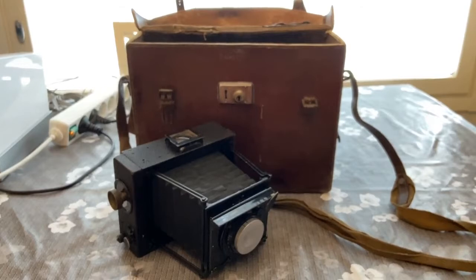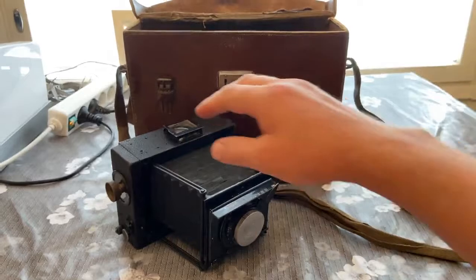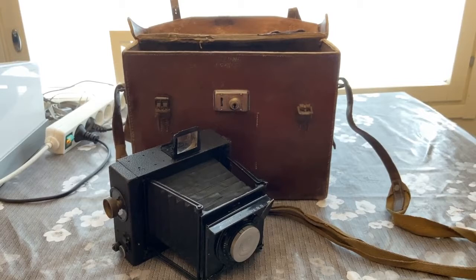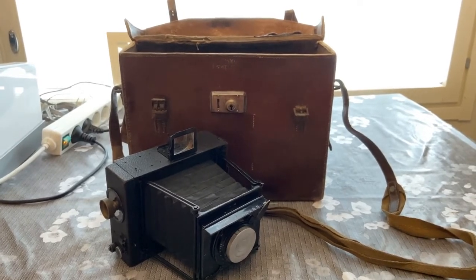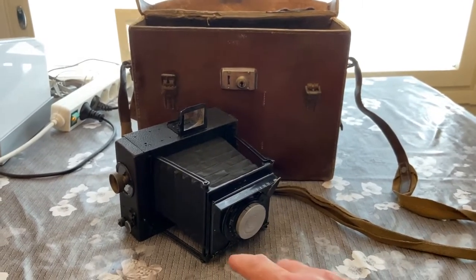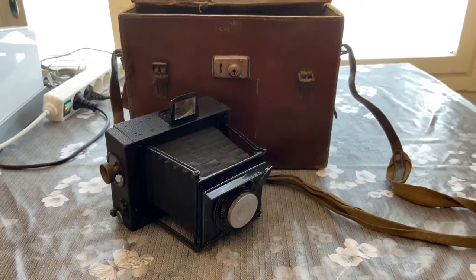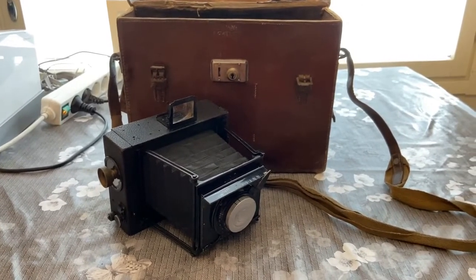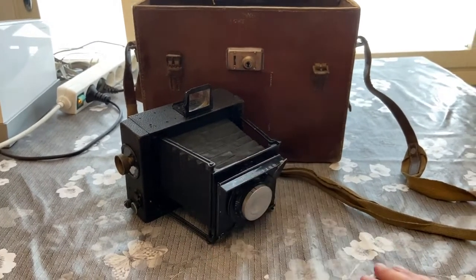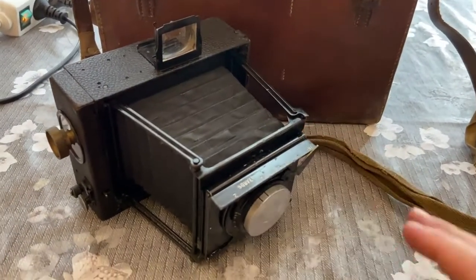ICA Minimum, or you can find it also online with Zeiss Minimum Palmos name. Press camera from probably end of the 1910s, before 1920 or after 1920. But the part when ICA owned Palmos was a very short one before ICA merged into Carl Zeiss, or Zeiss Ikon, as was the name of their camera company at the time. So you can date this, but yeah, around 100 years old, this one. Very, very beautiful, very well made object.